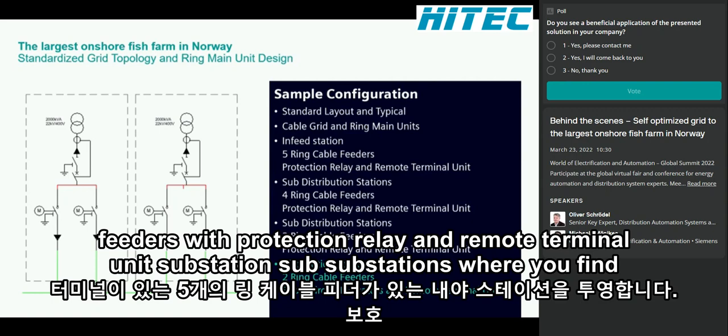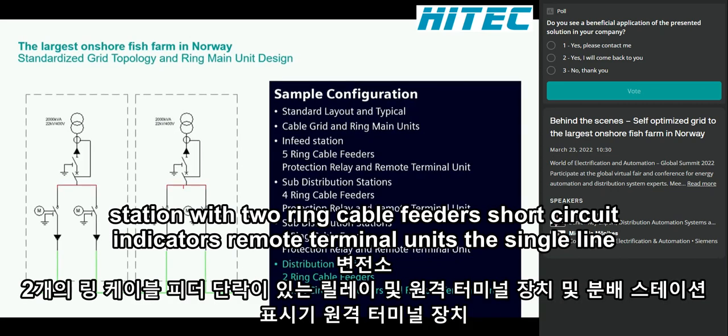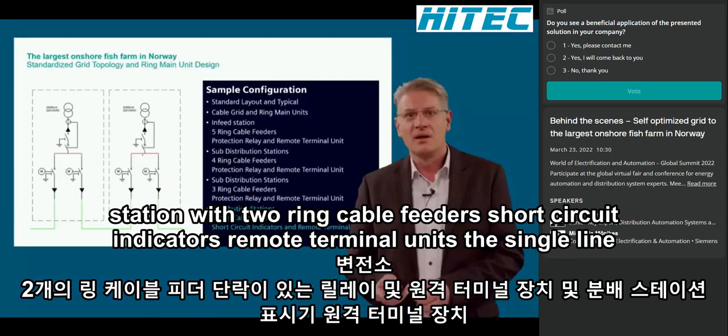Substations where you find 5 and 3 ring cable feeders with protection relay and remote terminal units. And a distribution station with 2 ring cable feeders, short circuit indicators, and remote terminal units.